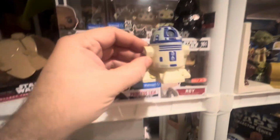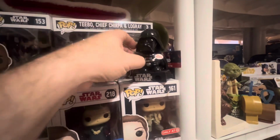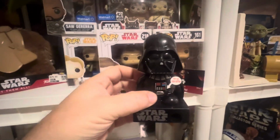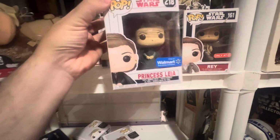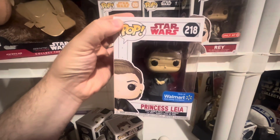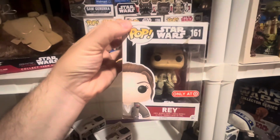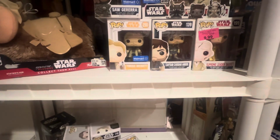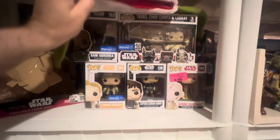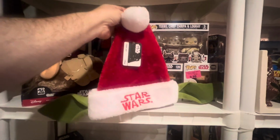A little plastic R2-D2 figure worth about $5. And then a Darth Vader candy dispenser worth about $10. And then we have the Princess Leia number 218 Funko. She's worth about $17. Then we have the number 161 Rey figure worth about $10. And then we have this really cool Yoda Santa hat. It's worth about $15.